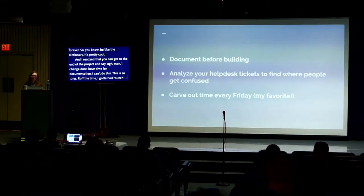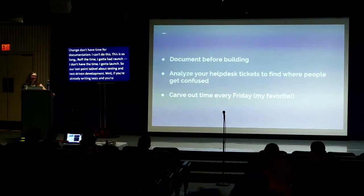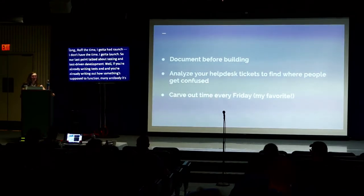Our last talk talked about testing and test-driven development. Well, if you're already writing the test and you're already writing how something's supposed to function, maybe it's not a bad time to write about documentation, right? Maybe you can do your documentation then.